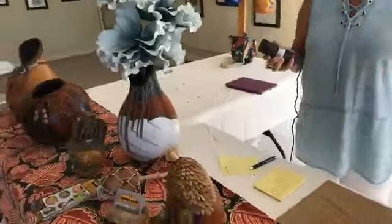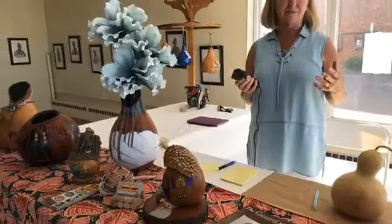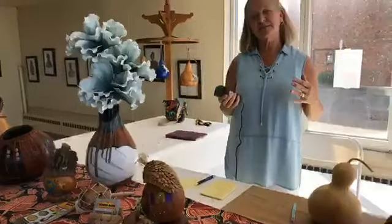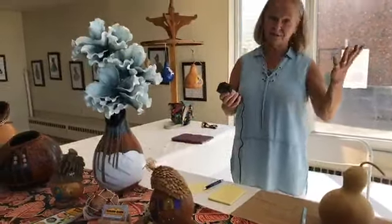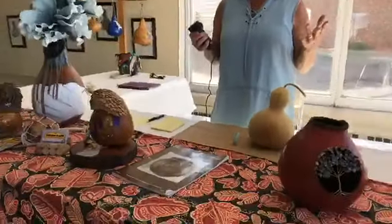Okay, so I get a lot of my stuff from a place called Welborn Gourd Farm, and that's located in Southern California. I also buy stuff from the caning shop, which also happens to be in California. That's kind of a big artsy area, and so they have a lot of things like this. Plus, it's perfect weather for growing gourds.